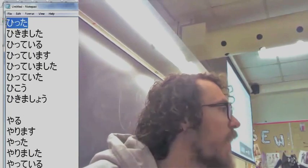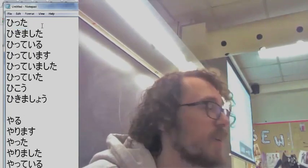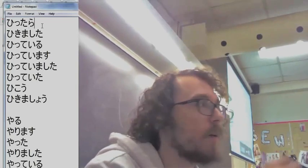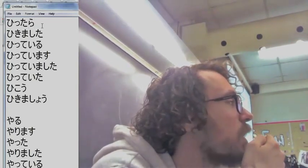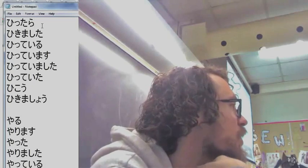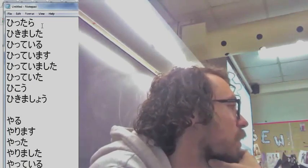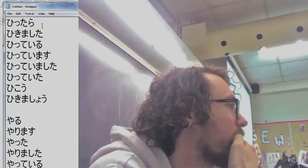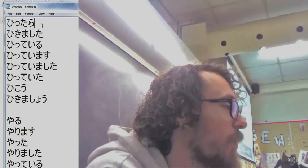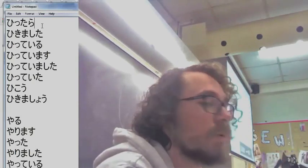So in this case, hitta. Hitta means I pulled it. And hittara means if I pulled it, or I did pull it, and then, you know, it's usually like an if. Like, hittara ko ni naru. Like, ko ni naru means this happens. This was what will happen.